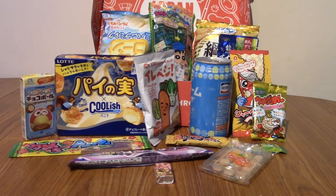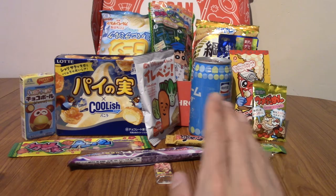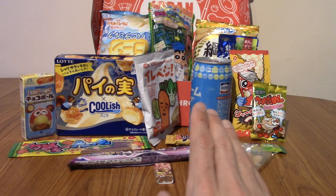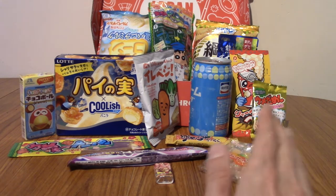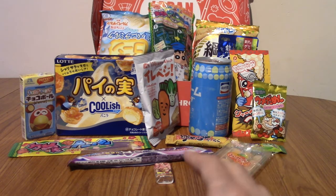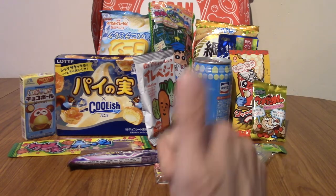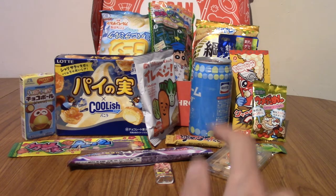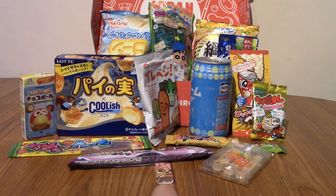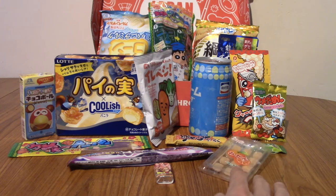Alright, I am back. So I've tried to lay it out decently well. It's kind of hard to lay everything out, but you've seen everything in detail. And I've got to say, this is quite an exciting spread of stuff. There's some really interesting and weird stuff going on. The Shin-chan thing is definitely very interesting. There's quite a few varieties on things. There's quite a few cola-flavoured things, so kudos to Japan Crate for keeping that going. Cream soda is very much something I'm looking forward to. There's just a ton of really interesting stuff, really.